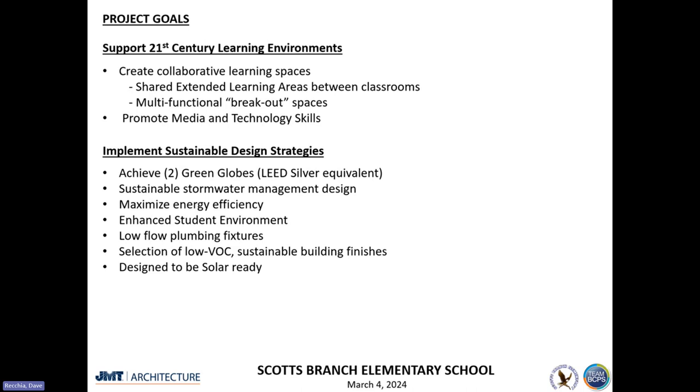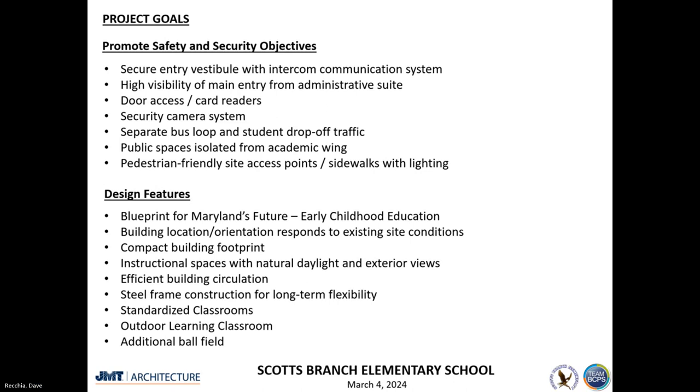We have sustainable design strategies. Summing up, basically, we're using two Green Globes, which is a LEED silver equivalent. Safety and security, using the secure vestibule, an intercom system, cameras, all those typical things that are utilized in today's world to keep the students and faculty safe. Design features again: the Blueprint for Maryland's Future Early Childhood Education, a compact footprint, and through the course of design, you'll see we've added some additional outdoor space in the name of an additional ball field.